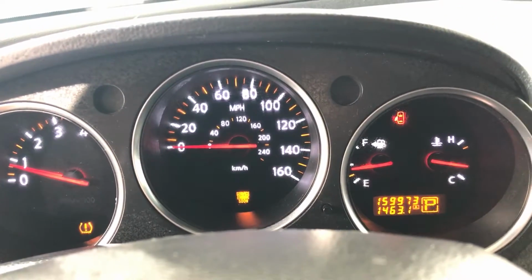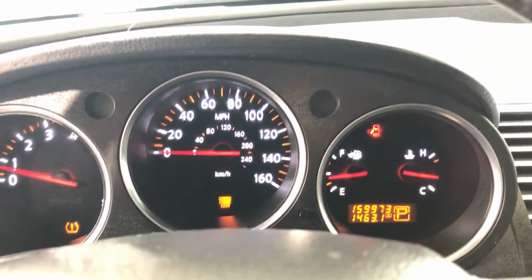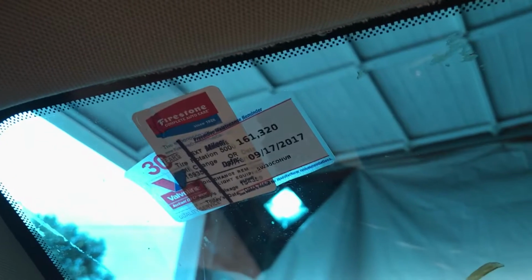And we've got 159,973 miles. And it looks like it was up for its next oil change at 161,000, so it was within its next scheduled oil change, which is always good to see.